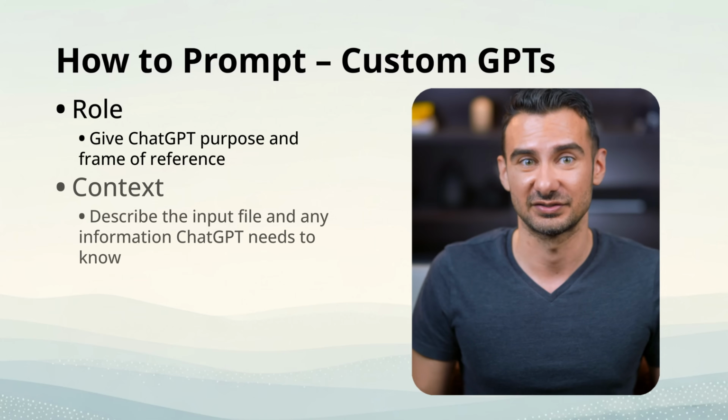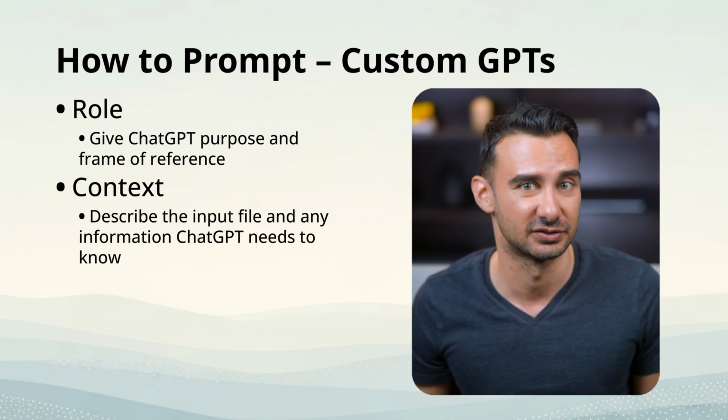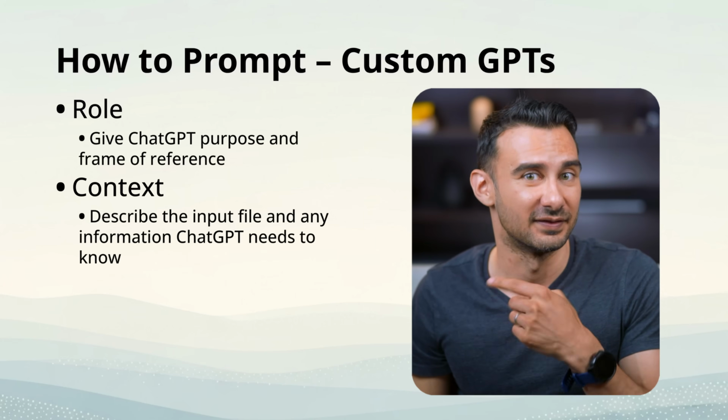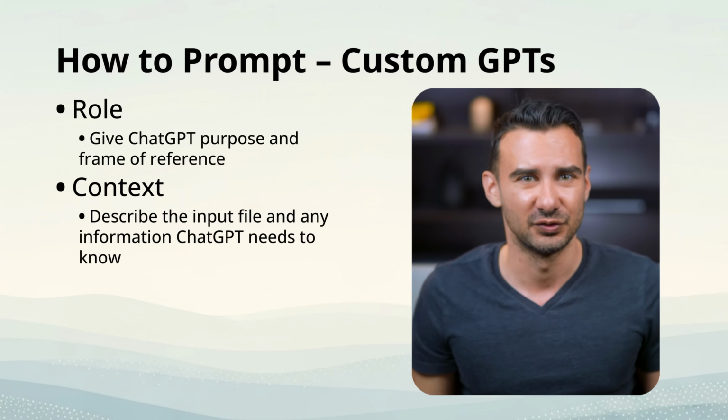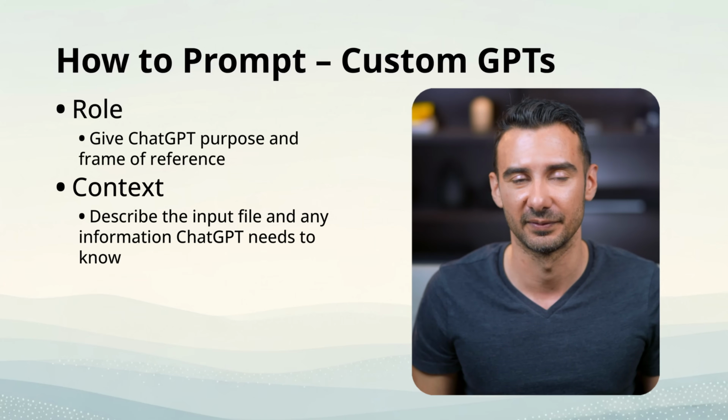Next up is context. Describe any information that's relevant for the GPT to do its job. So the input file, in this case, is a good place to start. You'd want to describe any files you attach and how the GPT should use them.